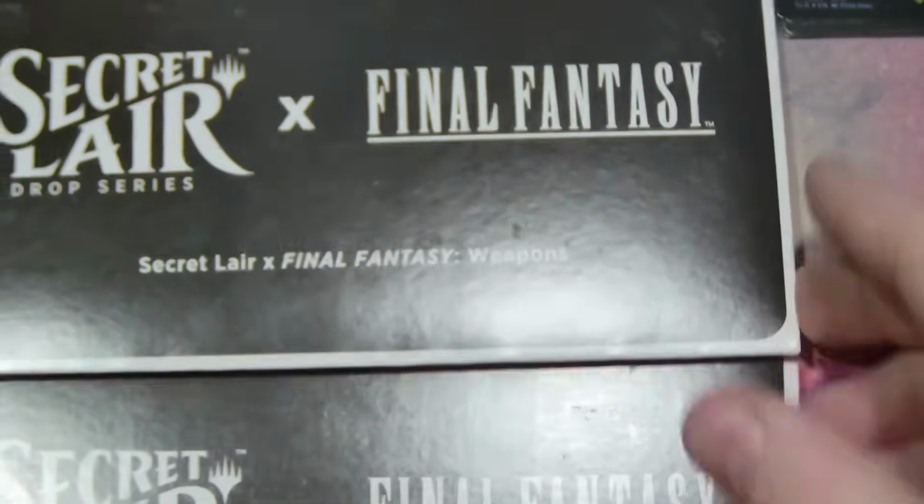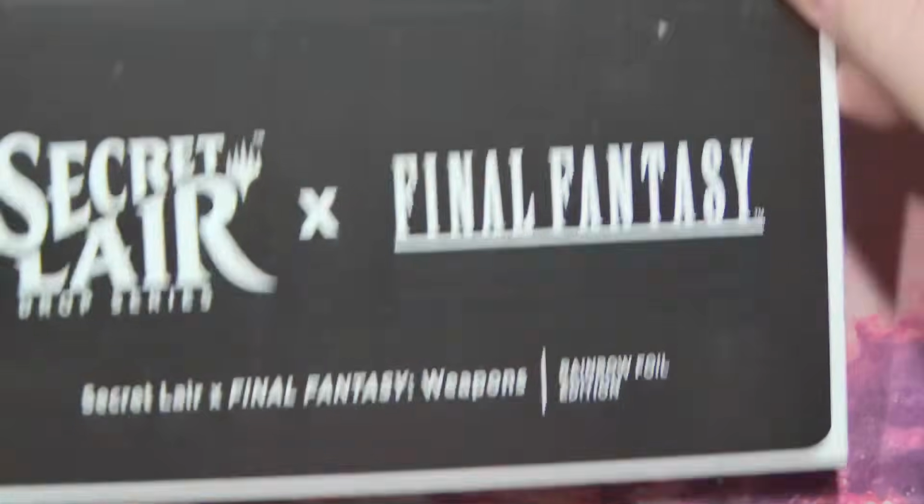Yep, that's it for the Grimoire. We're going to move into weapons. The 2 weapons here. Let's go ahead and bust those bad boys open. Ooh.